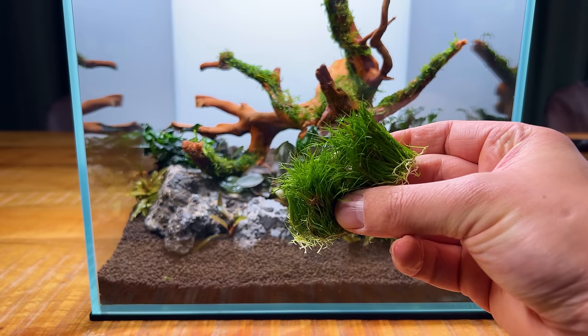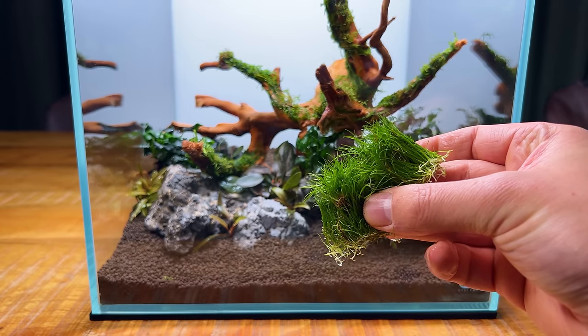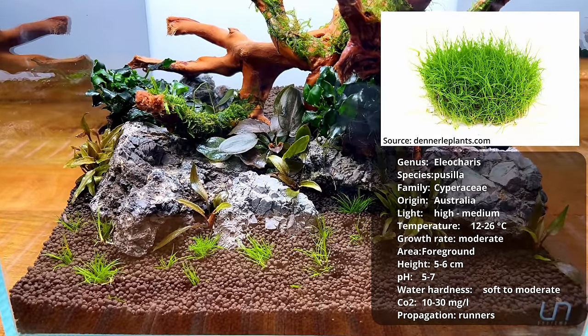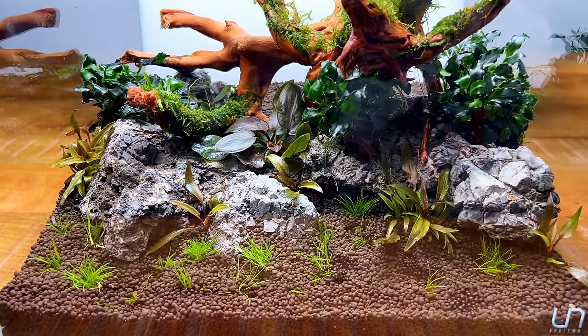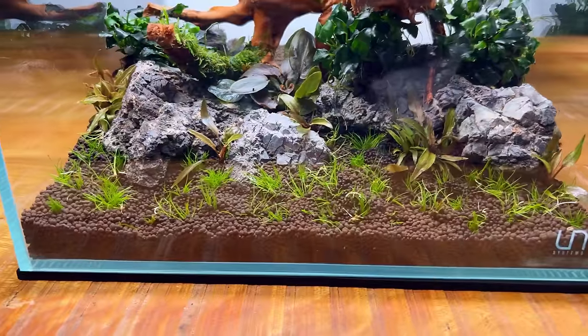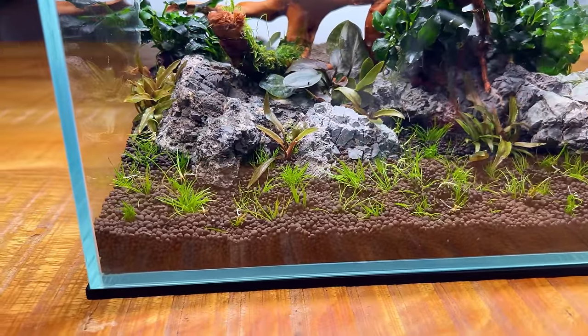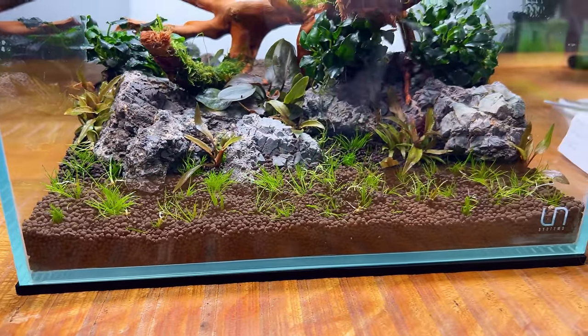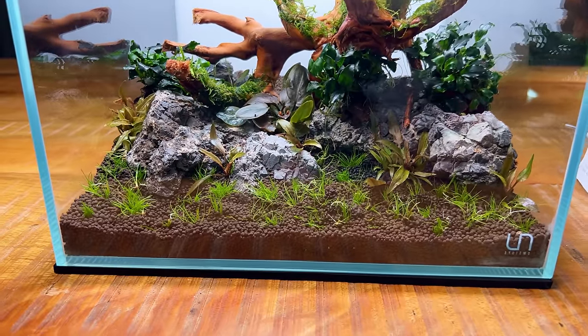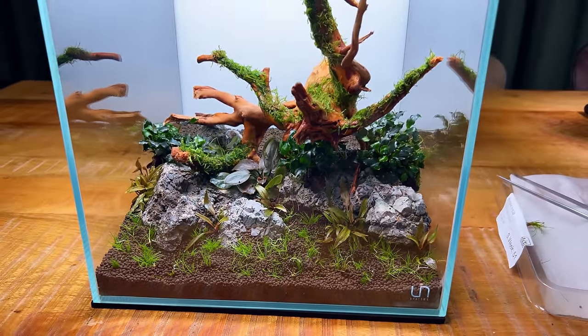Next up, I'm gonna fill in the foreground with dwarf hair grass. So let's do a little time lapse. I don't know why I was even considering going for cosmetic sand. This looks so good already. I love dwarf hair grass as a carpet. And I can already see some colorful shrimp walking around here, you know? Okay, let's move on to the rest of the plants.